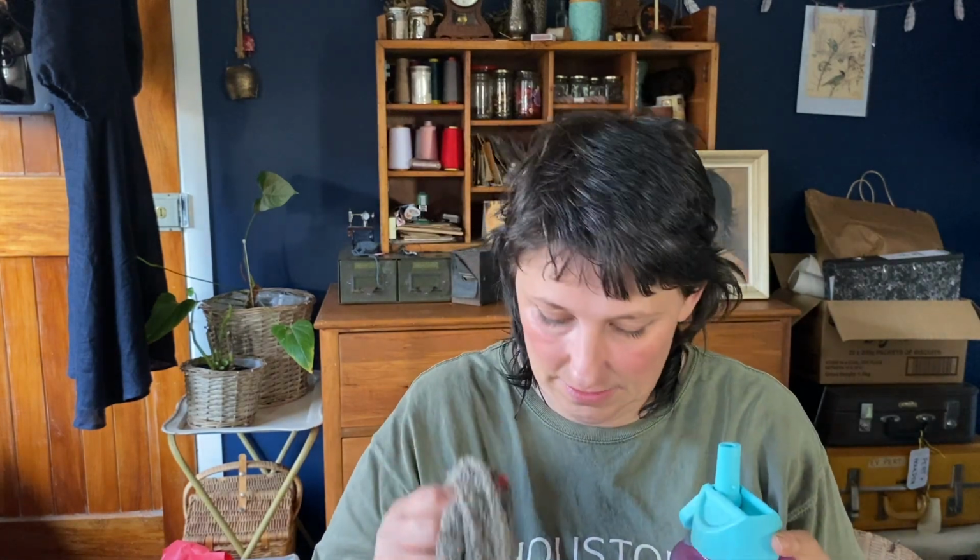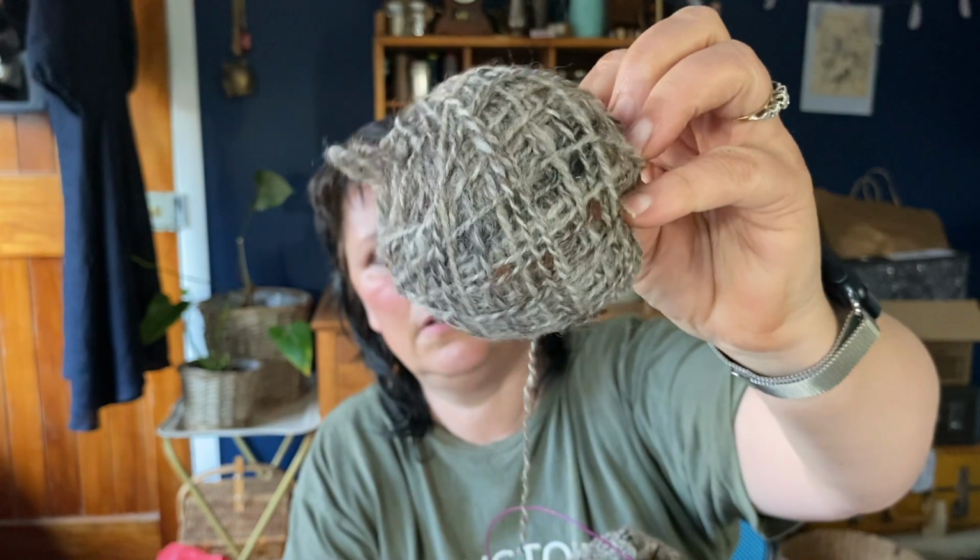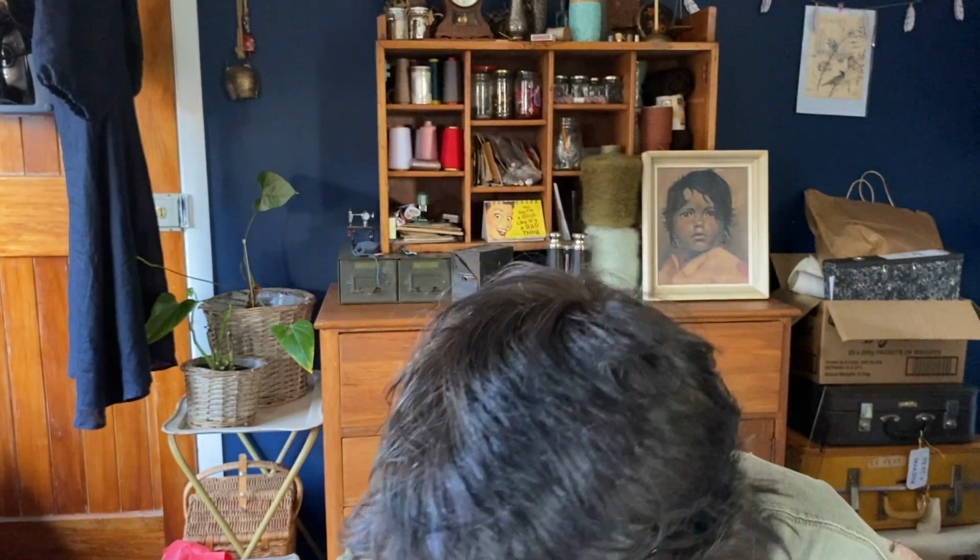In between spinning at night as well, because I can't spin at work, can I? So I take the rocket tea to work, and then I was spinning on this. So this is what the leftovers of that ball go. Yeah, so there you go. Yum.